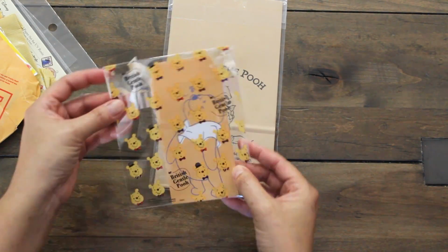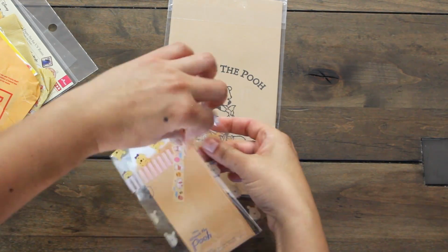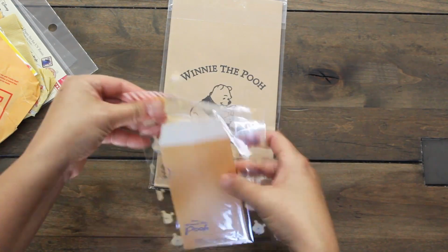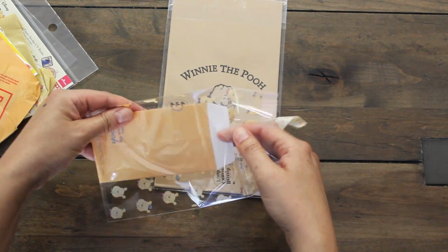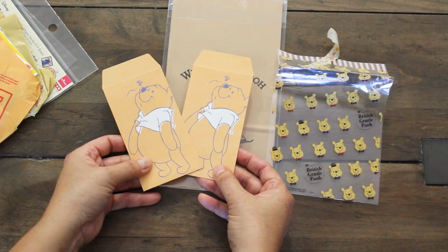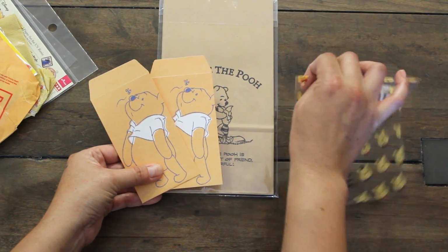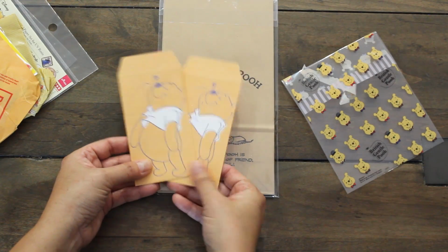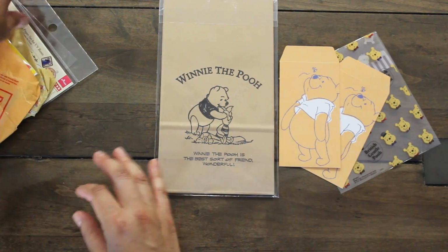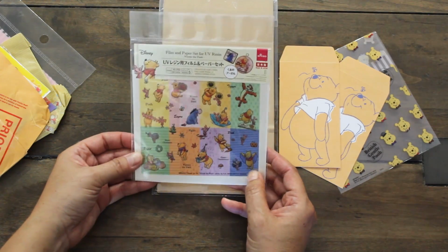Now we have these. I love this bag, and we have, oh, this will be perfect for my little journal. Look at these, guys. I just love Winnie. He is so daydreamy and just happy to be in the moment. I love these envelopes. And there are more cute items here.